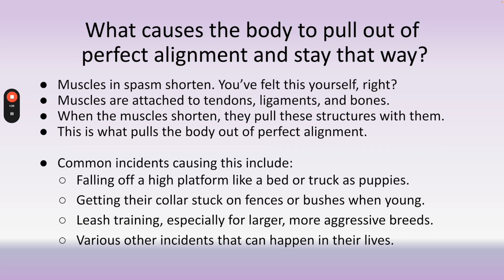What causes the body to pull out of perfect alignment and stay that way? Muscles and spasms shorten. You've felt this yourself, right? Muscles are attached to tendons, ligaments, and bones. When the muscles shorten, they pull these structures with them. This is what pulls the body out of perfect alignment.